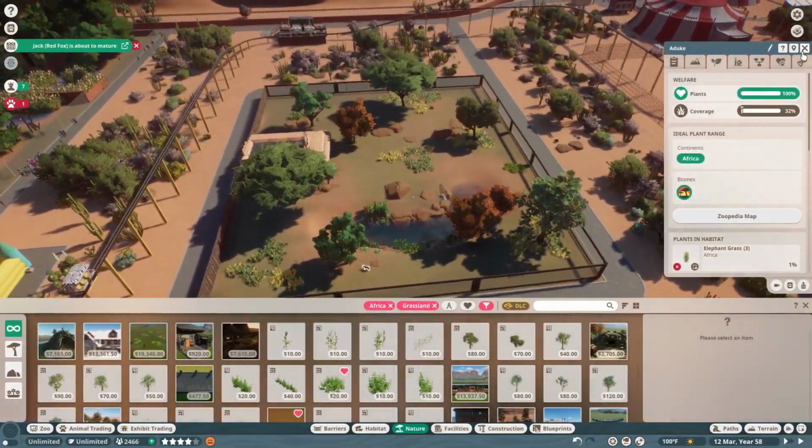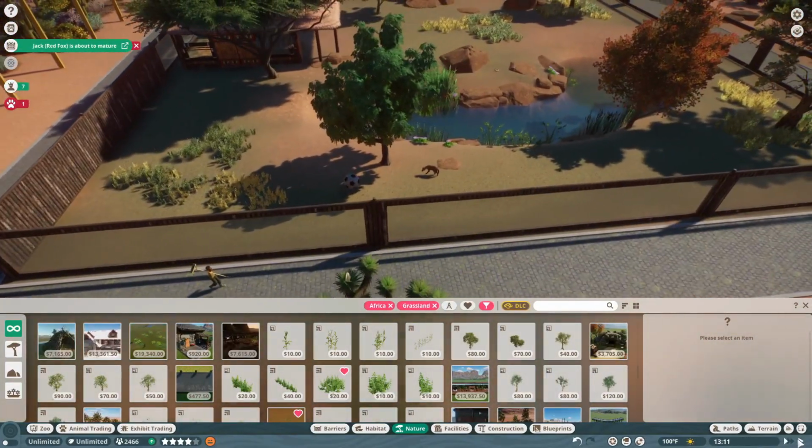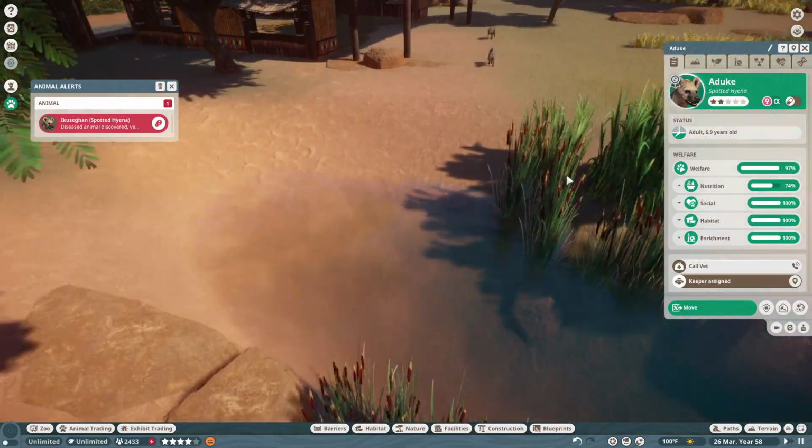So I think that looks good. And yeah, they seem to really enjoy it, actually.